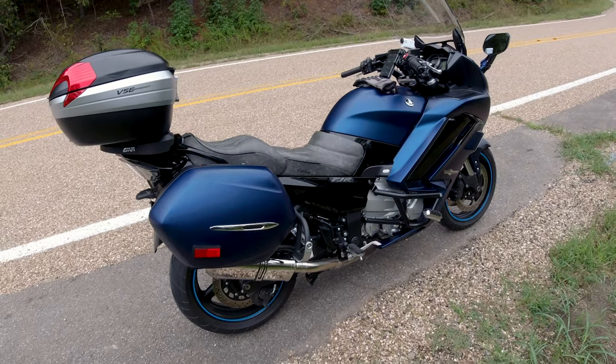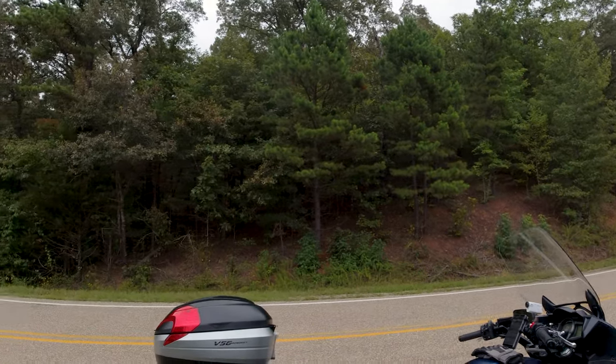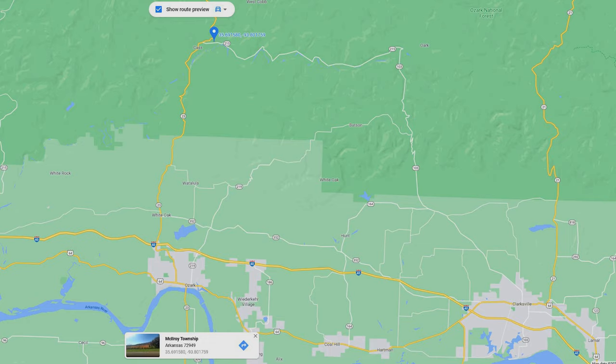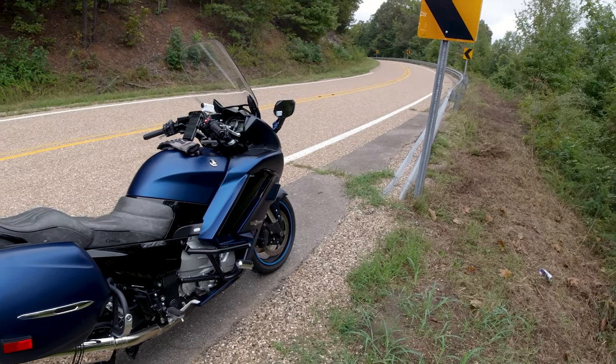Today we're out on the mighty FJR. We're on a camping trip down in northwest Arkansas. We're going to take a ride through the Ozark National Forest. This is a big loop that goes around through the forest. Big area. Probably an hour and a half ride around it, I imagine.